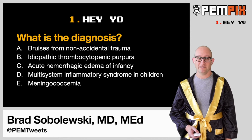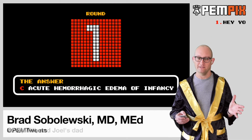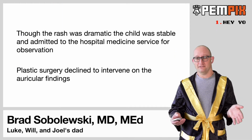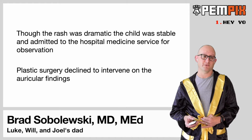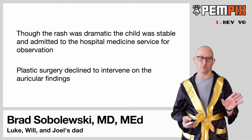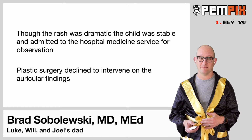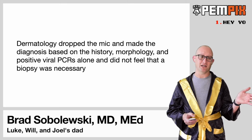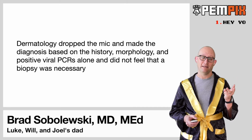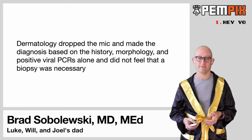And the correct answer is C, acute hemorrhagic edema of infancy. Though the rash was dramatic, the kid was stable and just admitted to the hospital medicine service for observation. Plastic surgery declined to intervene on the auricular findings. They didn't think it was a drainable auricular hematoma. Dermatology did a mic drop and made the diagnosis based on the history, morphology, and that positive viral PCR alone, and didn't feel that a biopsy was necessary.